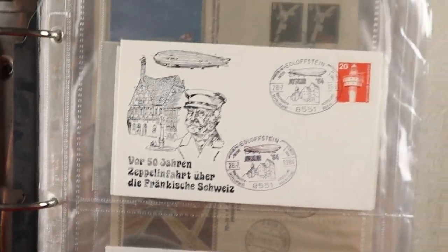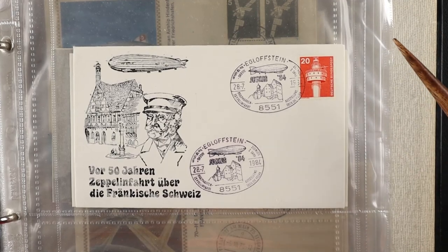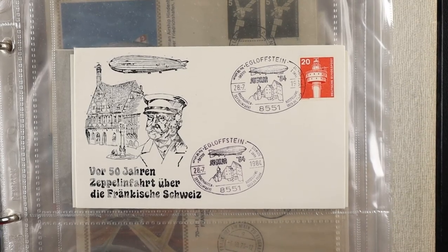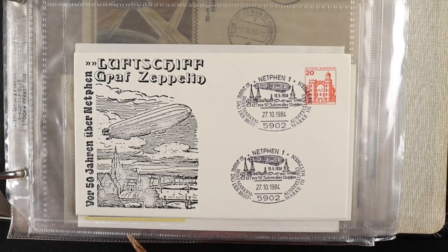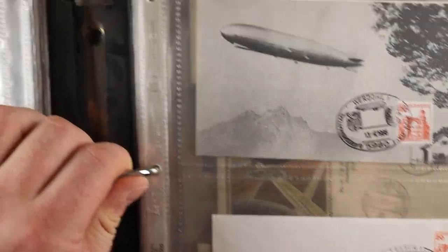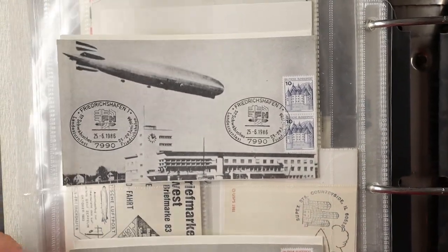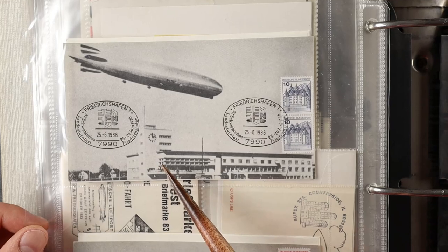Okay, next is this one. So, another German Zeppelin commemorative. This one's 84. I could translate all this, but I'm not gonna bother. They're commemorating Zeppelin flights. I know that much. Huh, so a couple of kind of interesting little postcards. This is a nice picture of a Zeppelin flying overhead.